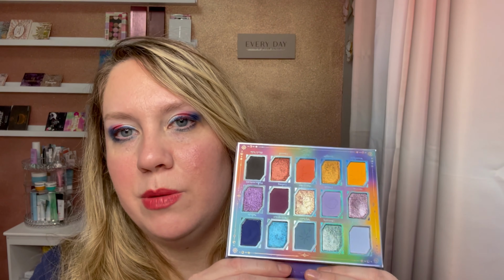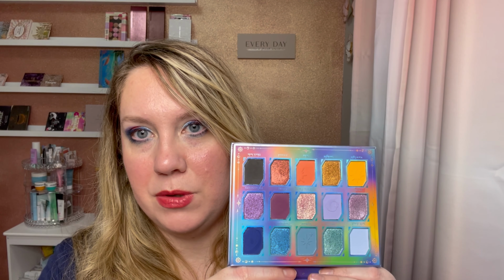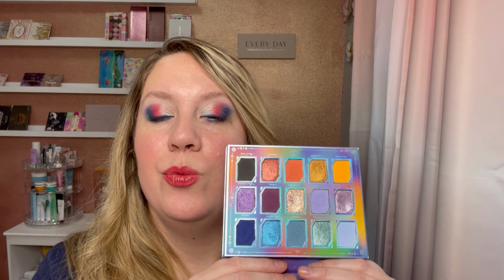So if you watched my Get Ready With Me where I tried out this palette, I did not love the first eye look that I made with this, but I really enjoyed the second one that I did. And beautiful formula. I'm definitely an Odin's Eye fan. If the rest of their eyeshadows perform like that, absolutely loved it.